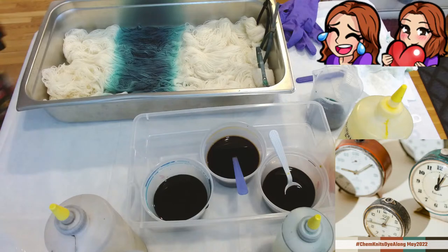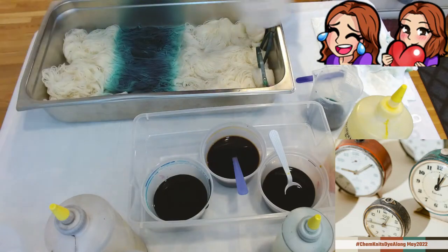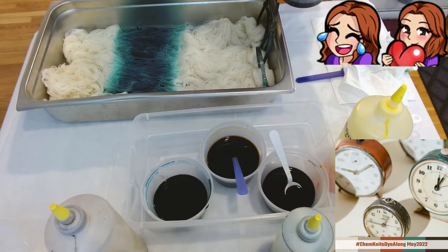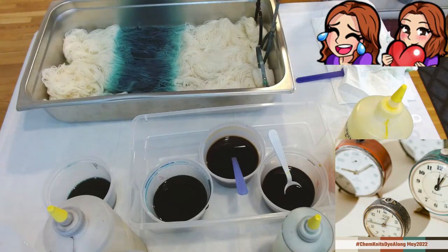Let's get back to it. Oh, goodness me. Okay. I am going to want another cup I can pour with. So what we're going to do is our green that was diluted, I'm going to set that aside there.